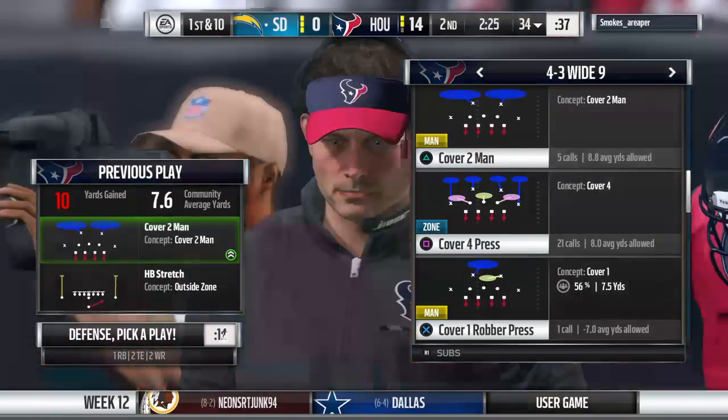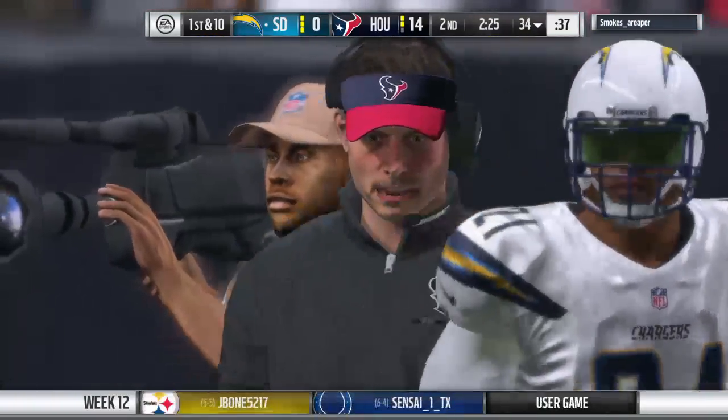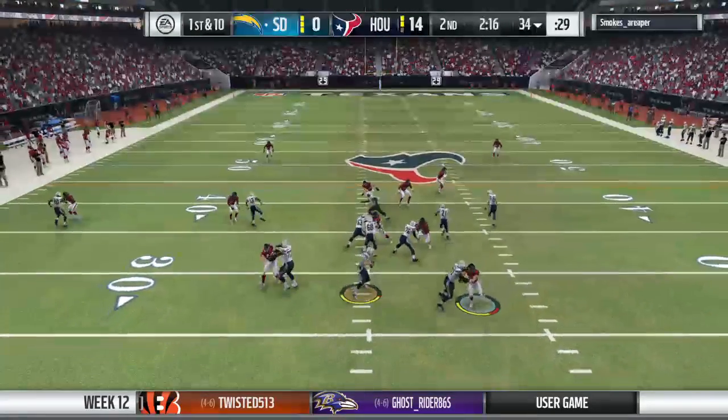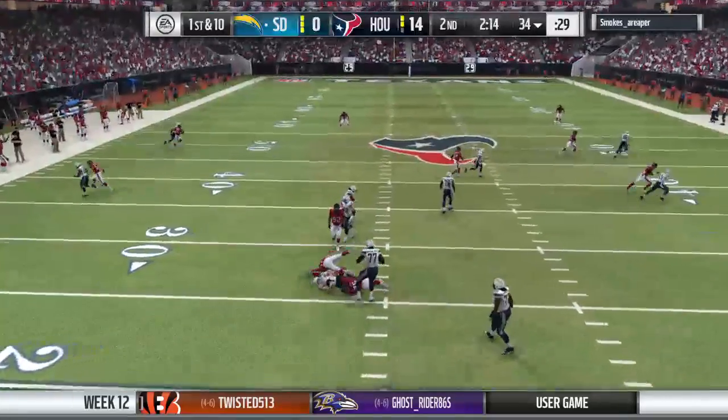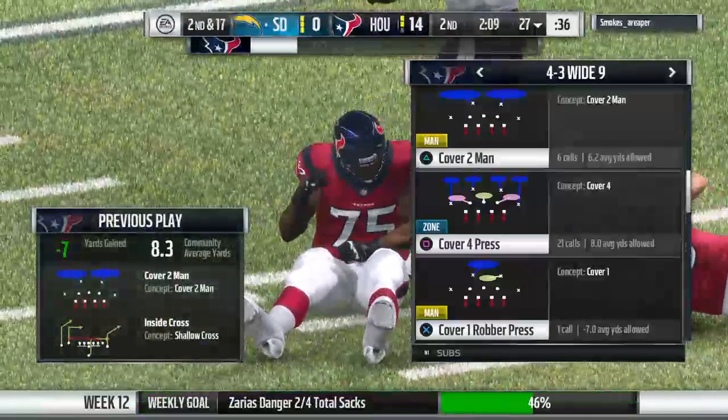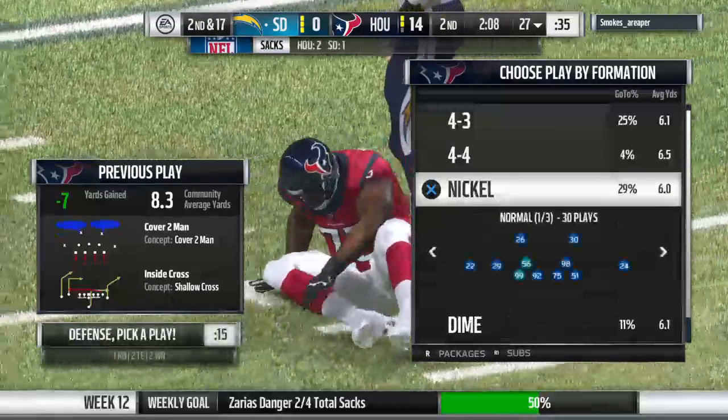Love the run right there. When you analyzed him coming out of college, he was a bit raw, but you can see why people liked it. Those types of runs make you think there's plenty there. Nowhere to escape, and he goes down. Vince Wilfork breaking through to get him for a loss of 7.